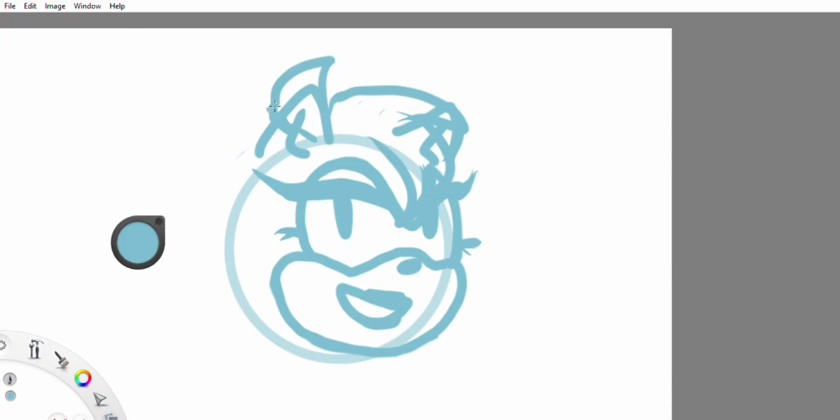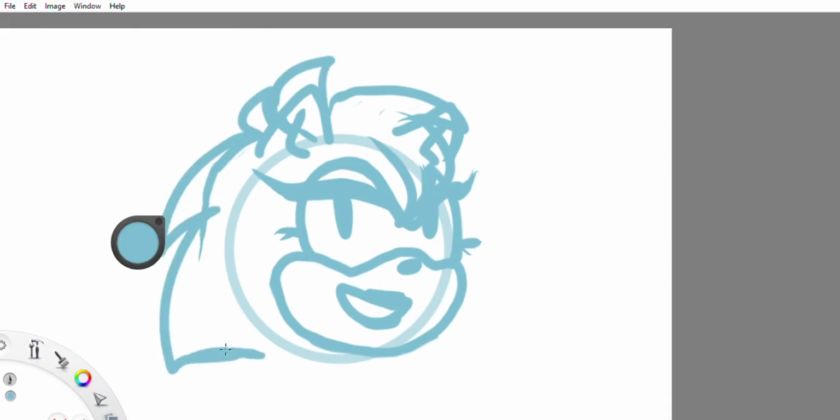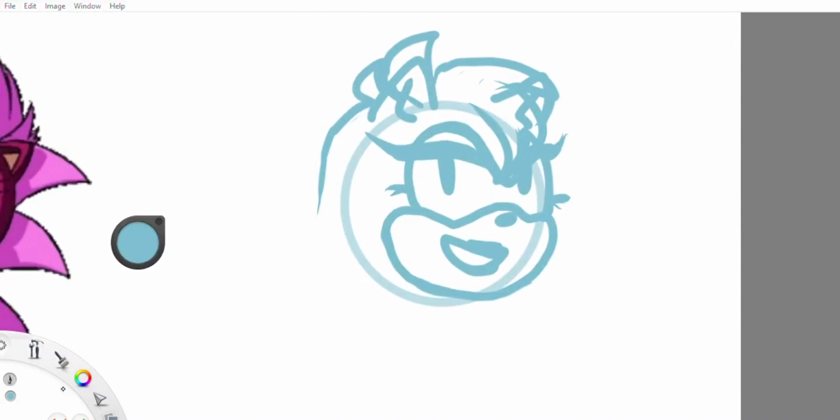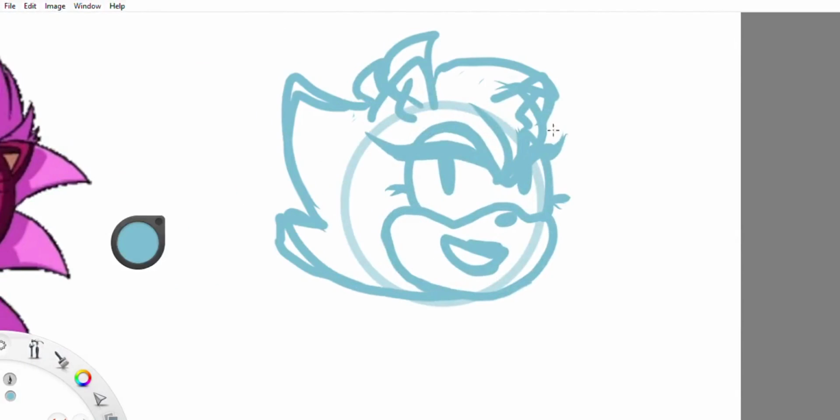And starting the redesign with her hair, I decided to update it by making it shorter and spiky, kind of, to resemble Sonic's, but with some bangs.